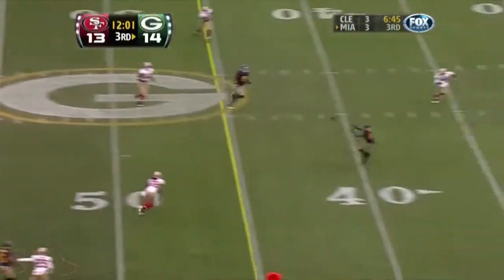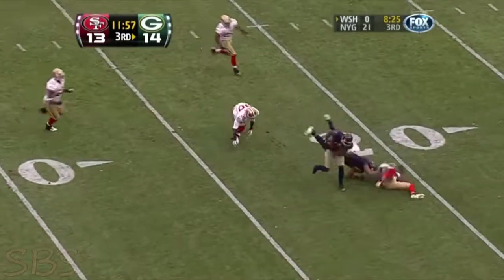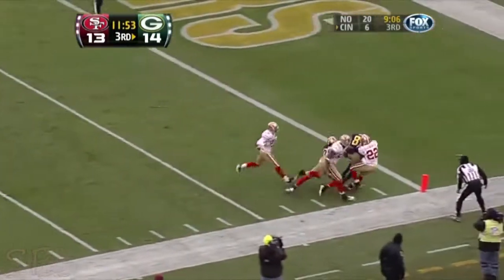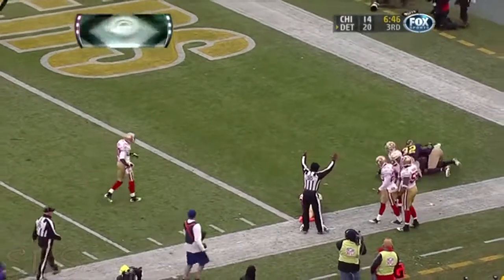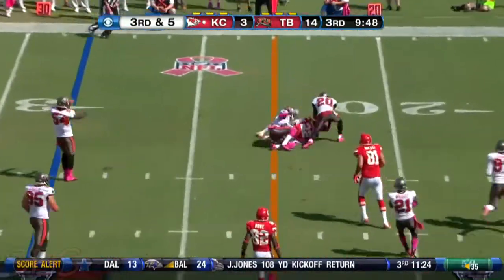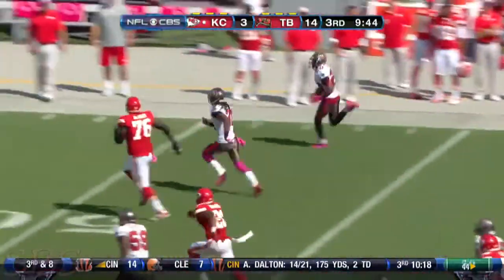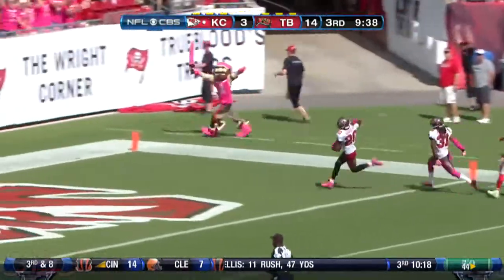Good protection. Wide open is Donald Driver. And he pitches it all, gets away, and is into the end zone. A touchdown for Driver. Quinn's pass is intercepted, taken away by Ronde Barber, and Barber will go all the way. Five touchdowns.